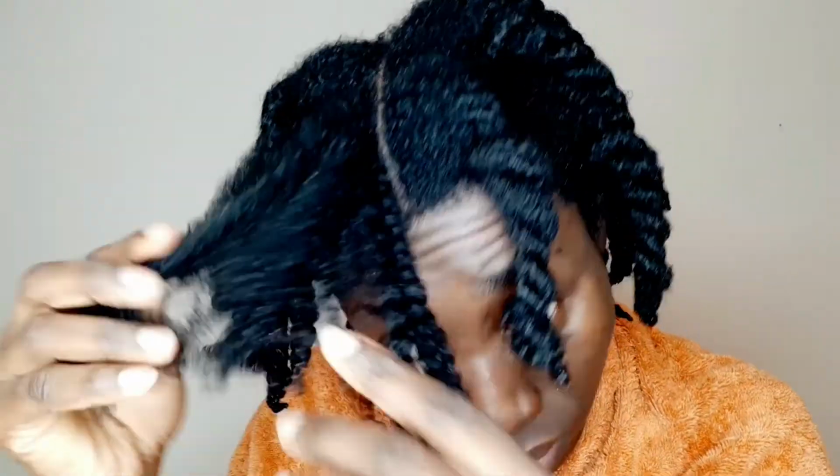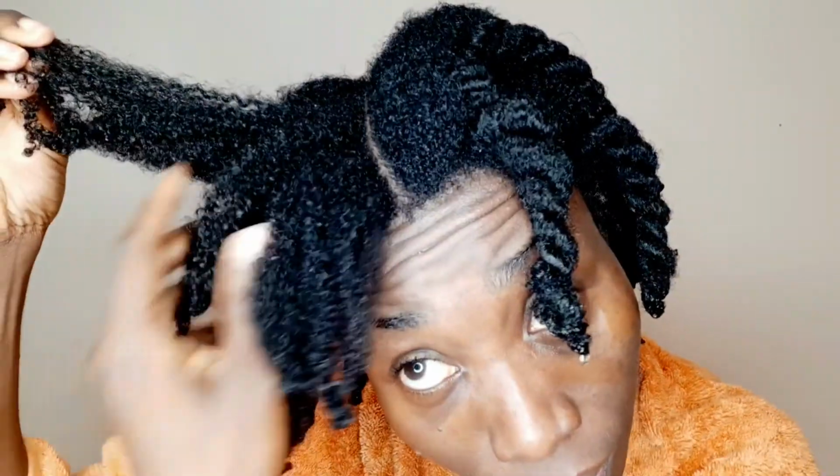Then I went ahead to rinse the mask out of my hair. So you guys can see the right side of my hair, which I applied the Shea Moisture on out of camera, and you will see my left side when I unravel my hair. You will see how it looks.